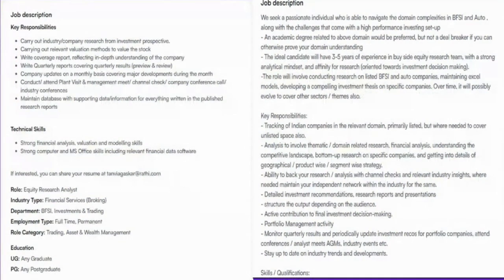Okay, I've pulled out a couple of job profiles that are there. One of them is from the buy side. One of them is a sell side profile, right? So basically, this one is the buy side, and this one is the sell side.